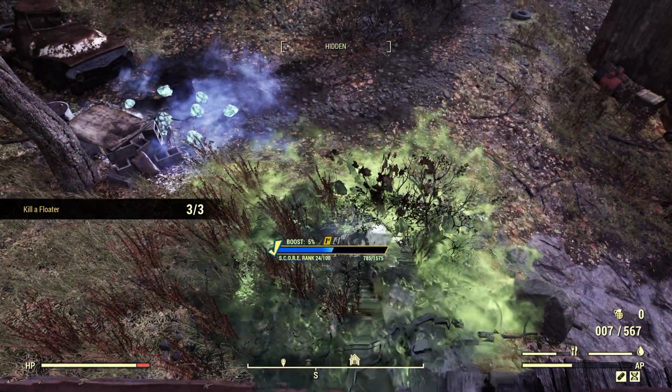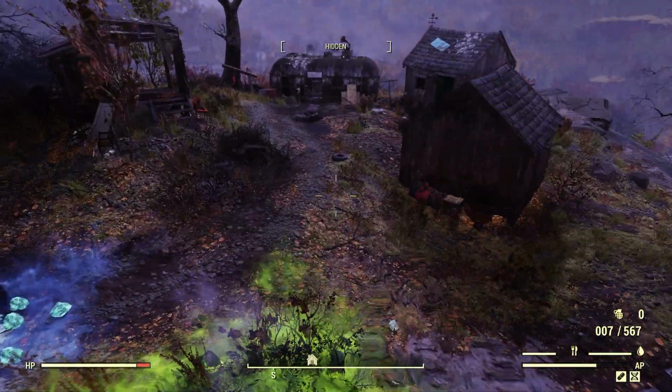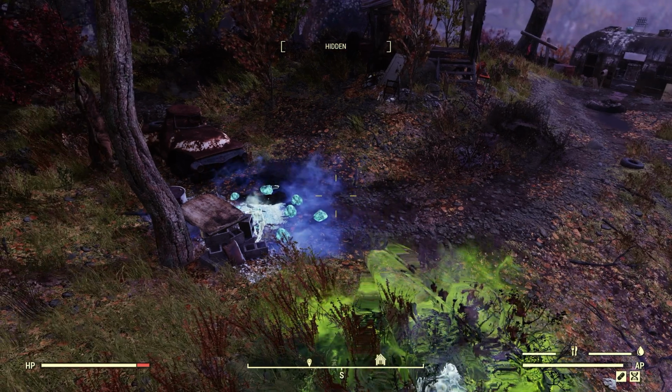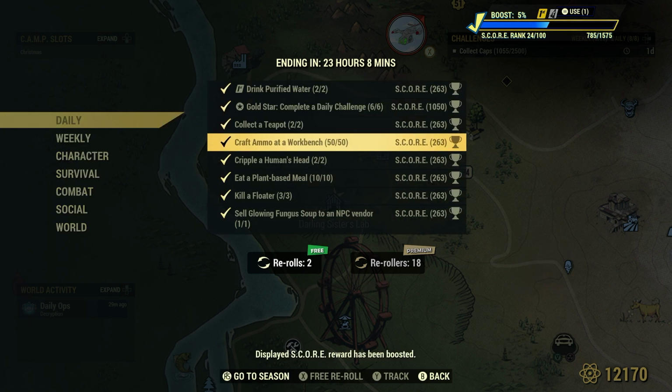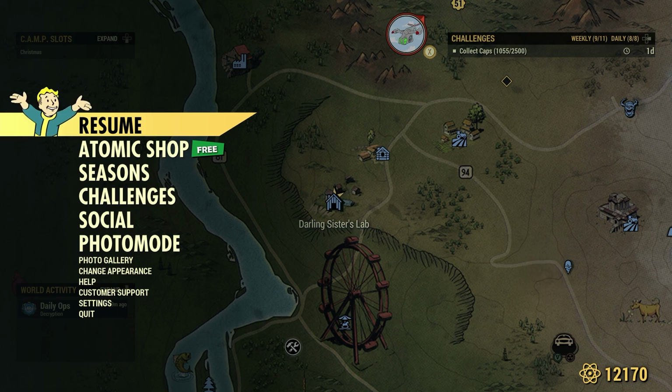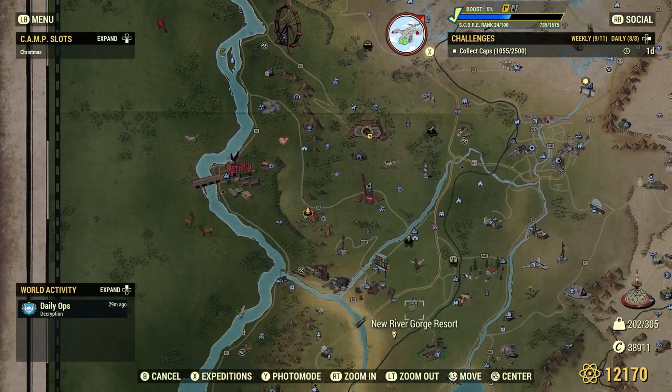And again, as far as floaters go, these guys are pretty squishy. Alright, what's next here? And I think we're done. We are, just like that. Awesome. Alright, let's head back to our camp and go over weapon of the day.